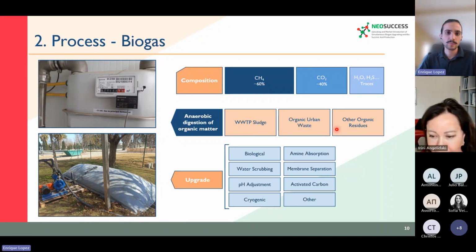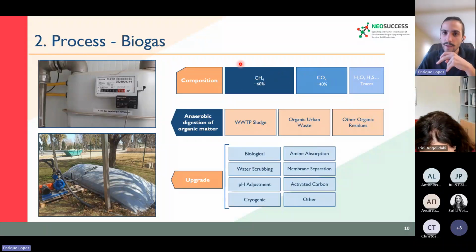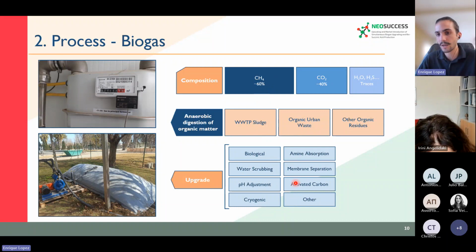And the interesting part, as I said, is to eliminate everything and just remain with the biomethane. So there are many methods for this upgrading. You can have some water scrubbing, you can have some pH adjustment to eliminate the CO2, some activated carbon membrane. But in our case, NEOSUCCESS would be a biological upgrade, since this Actinobacillus somehow breathes or eliminates the CO2 and eats the sugar to transform it into succinic.